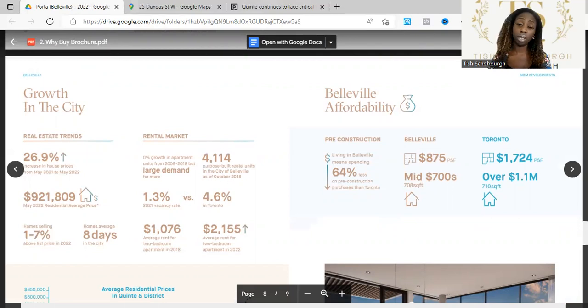But right now, I did check on the MLS board for Belleville. There's only 231 listings right now for a population of 55,000. I mean, that is very, very slim. And with condos, I think I checked on the board, there might have been 5 condos. Like, there's just no condos in the area. So the demand is going to be substantial for this type of project.